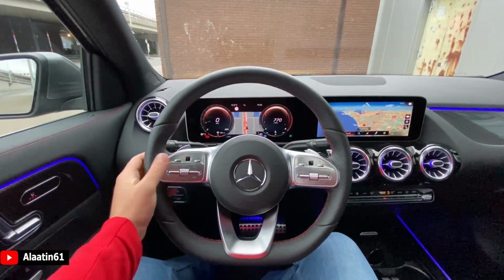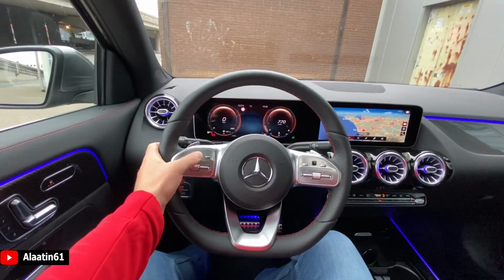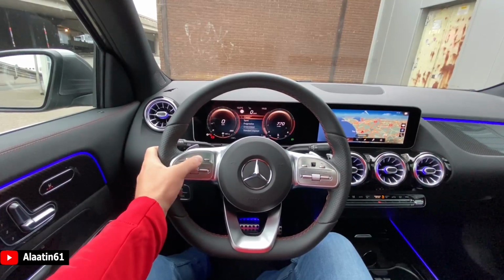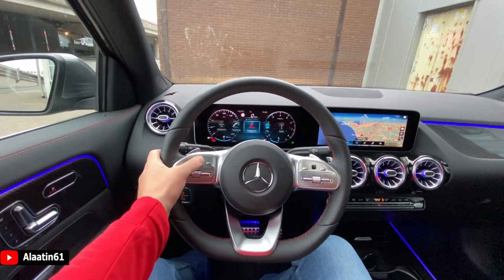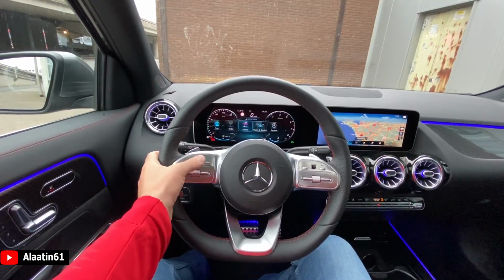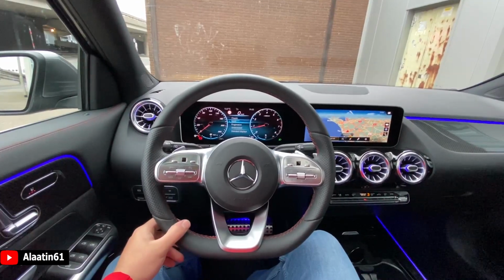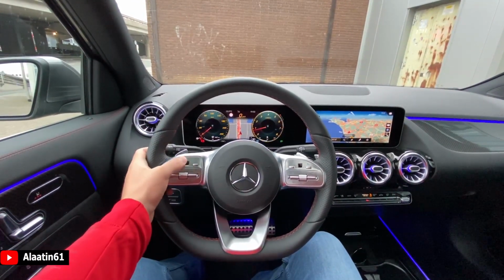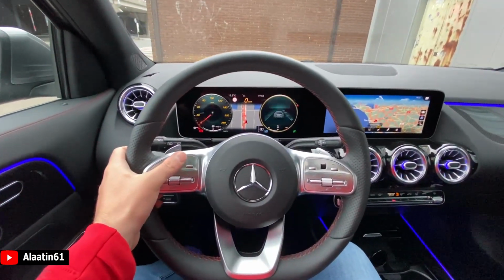and you can choose different displays if you want: classic, sport, progressive and understated. This is classic, this is sport. And you can also change the information inside the clocks, which is very useful.